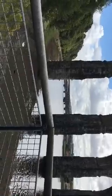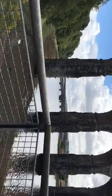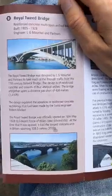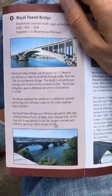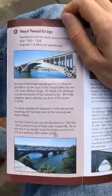And if we go further on, I will show you over the other side there, the Royal Tweed Bridge. That is the one in the middle. We've got 3 bridges there. You can see the concrete bridge in the middle with the kind of lattice work there. So that's the Royal Tweed Bridge, 1925 to 1928, opened by the Prince of Wales, 430 metres long, etc, etc. So we'll walk over there and have a look at them.